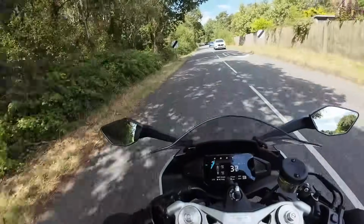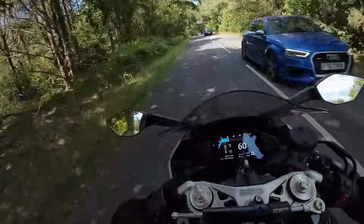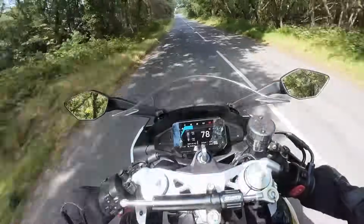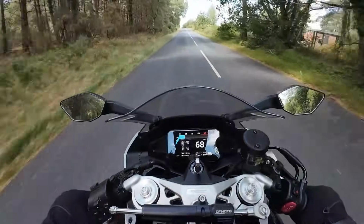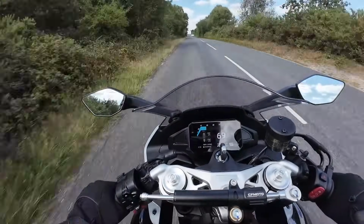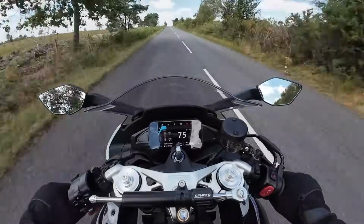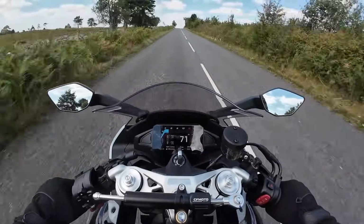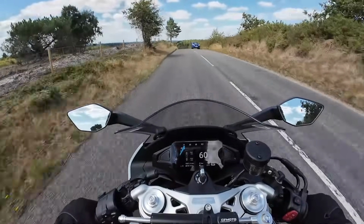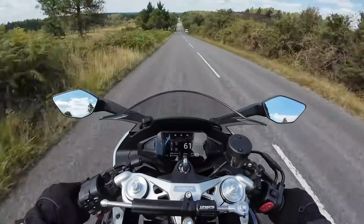Just going to open it up a bit now through that lovely mid-range. This is one very fast bike. Gets up to speed very quickly. But God, doesn't it feel composed at the higher speeds? Little sports screen there, but doing a good job. You know, I'm leant over and it's going straight up over my head.